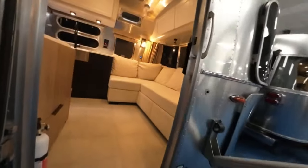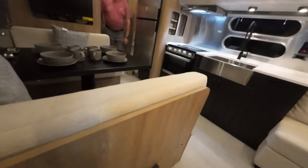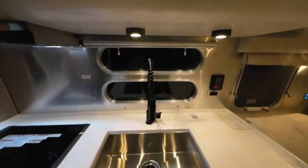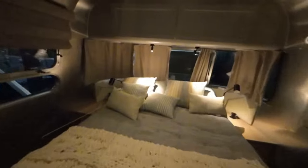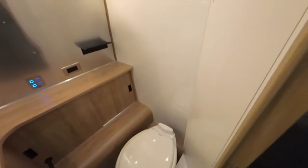Pottery Barn, 28 RV Queen. Ooh, very fancy. I wonder if it comes with the Pottery Barn stuff. Farm sink. I like these cabinets better than the rolly top cabinets. I like the rear beds. Very fancy. Hey, I got that commode. What do we got here?